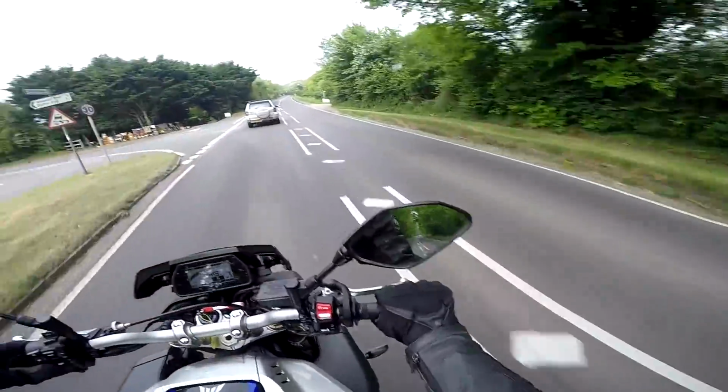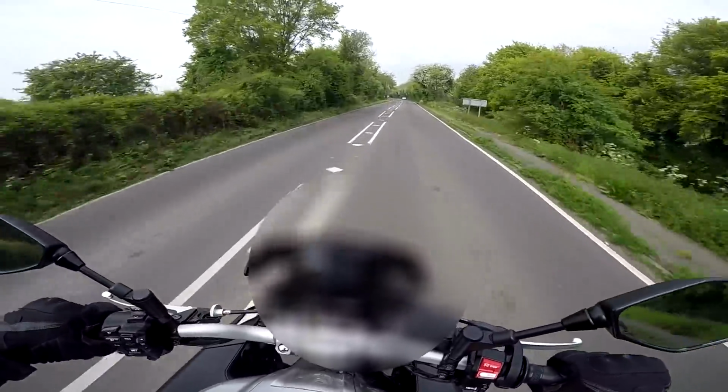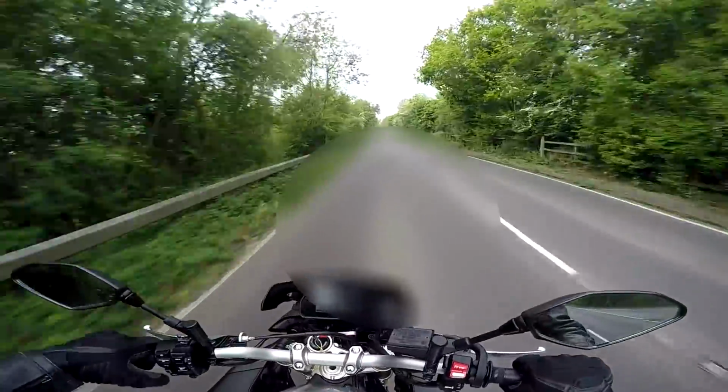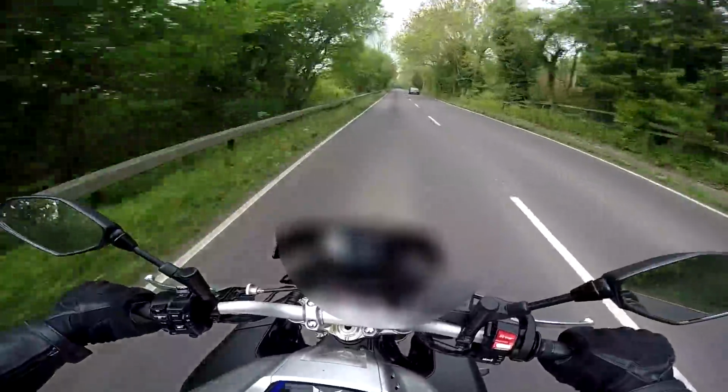Let's get past this car, nothing behind. Even in 5th gear, she pulls like a steam train. What an amazing bike. I've been riding it for 10 minutes, and already I'm deeply in love.